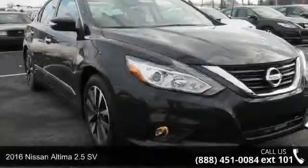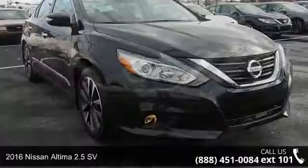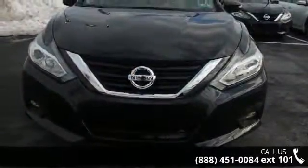Check out this 2016 Nissan Altima. If you are looking for an automobile with great features, look no further.